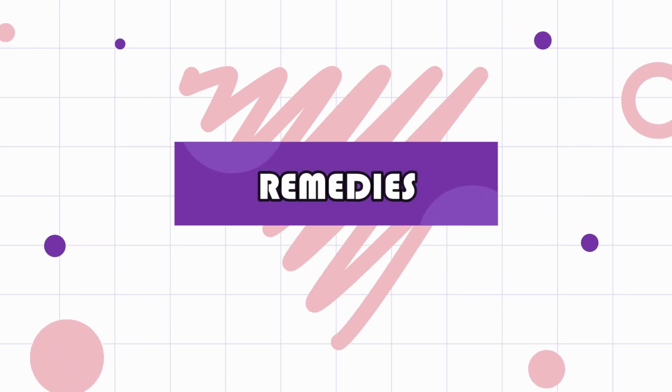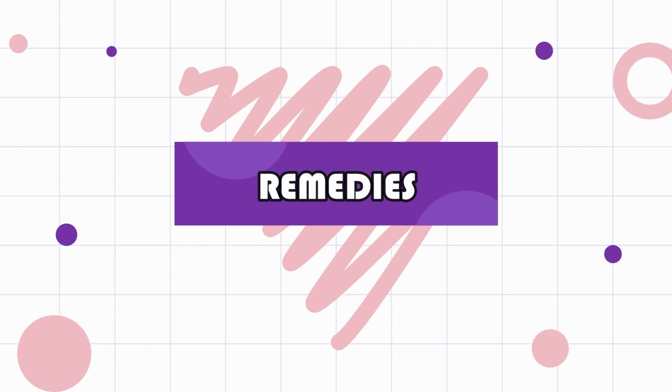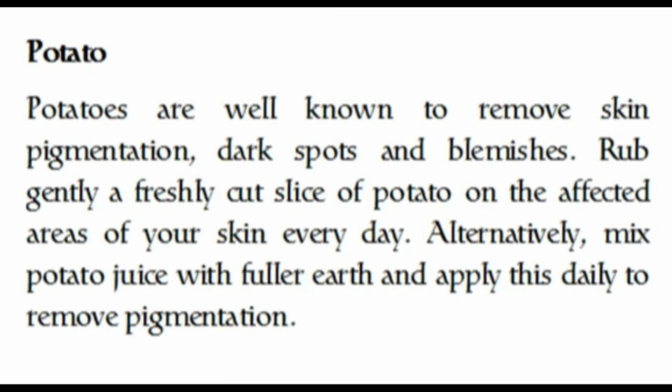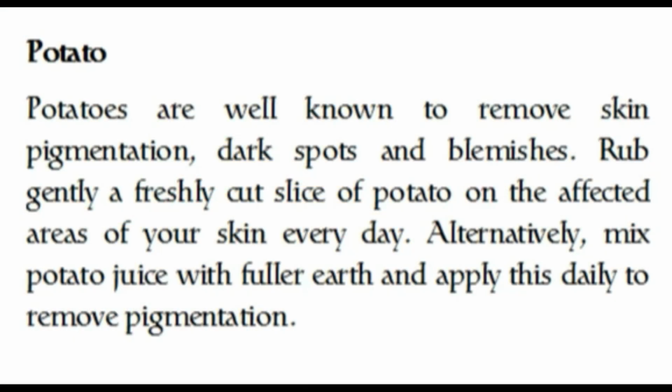So let me start off by sharing a number of remedies that you can use right at home. The first one that we're going to start with is potatoes. Potatoes are well known to remove pigmentation, dark spots, and blemishes. Simply rub gently a freshly cut slice of potato on the affected areas of your skin every day. Alternatively, you can mix potato juice with Fuller's Earth and apply this daily to remove pigmentation.